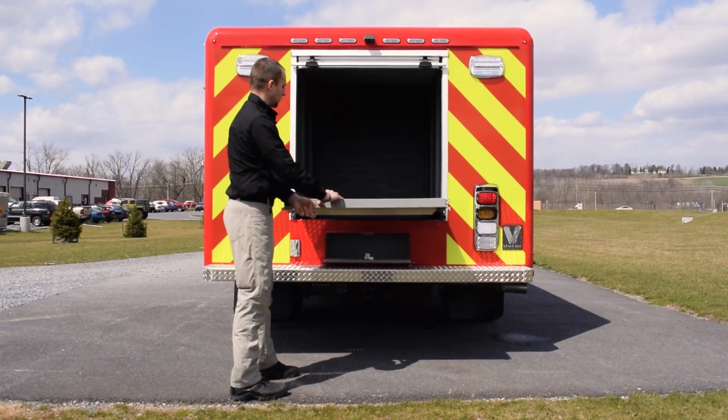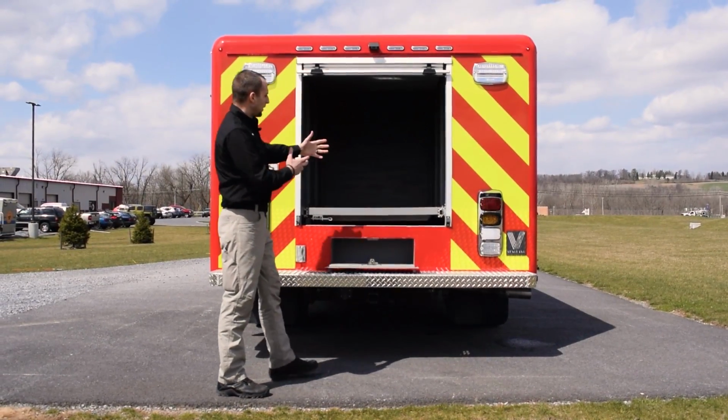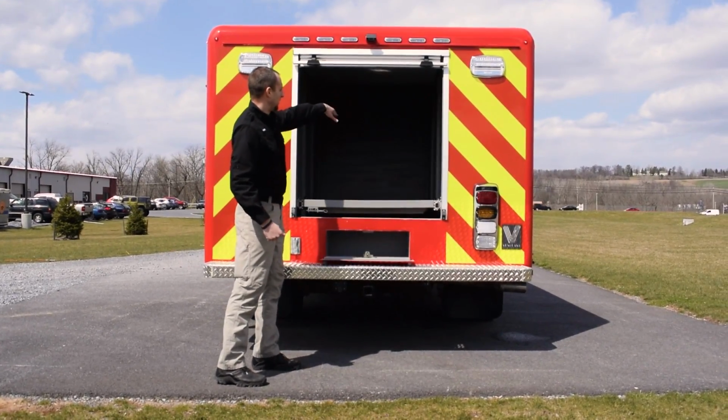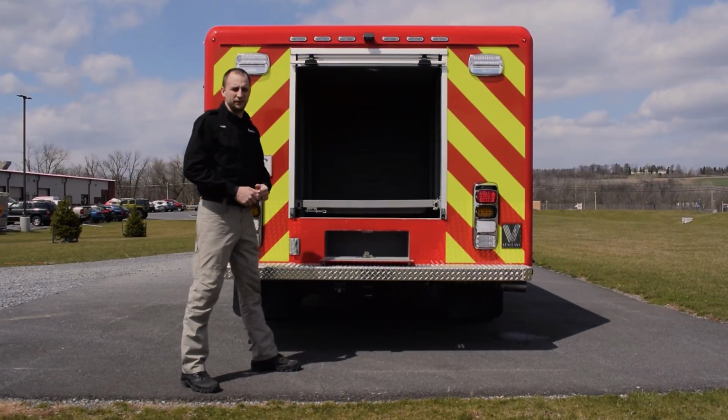a pull-out tray as well. So it gives you nice storage capabilities. And again, we have the unistrut mounted on the inside that we can even put other shelves or do other storage mounting, like for Stokes baskets and that type of stuff.